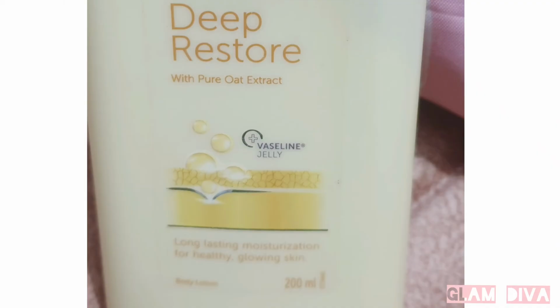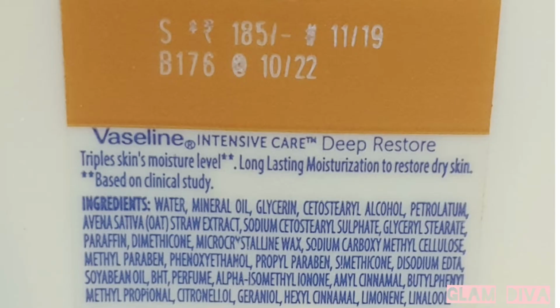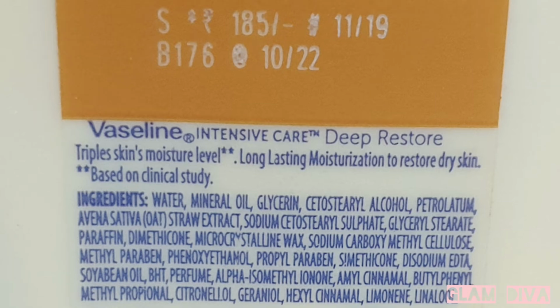It contains pure oat extract and Vaseline jelly and provides long-lasting moisturization for a healthy and glowing skin. You can see here it is written that it triples skin moisture level, provides long-lasting moisturization based on clinical study. And the ingredient list is mentioned here.